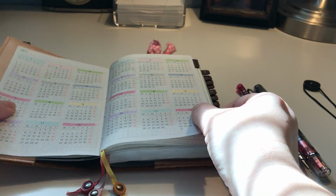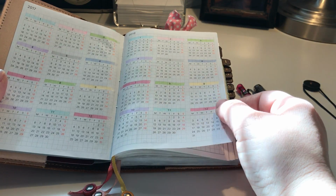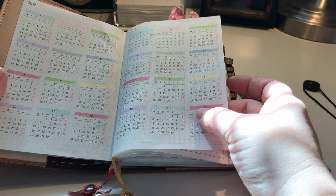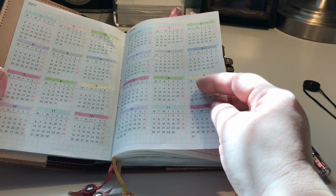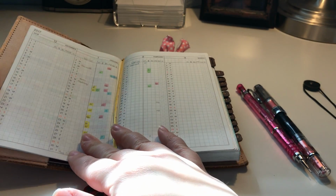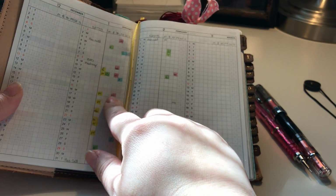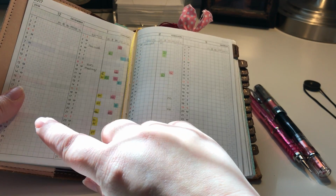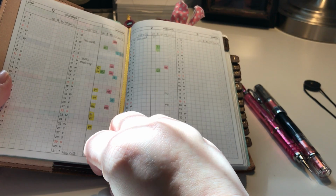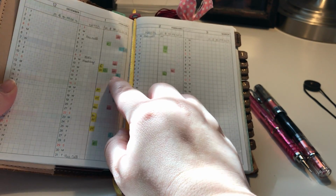Just for fun, honestly, I don't use these pages for more than a quick reference. But I still used my Mildliners and highlighted the months just for fun to bring some color to these pages. I do use this for tracking, and I did this last year. It worked beautifully. I haven't transferred over December's yet, but obviously that's not a priority.